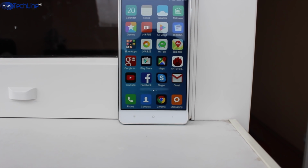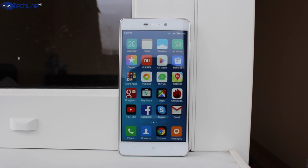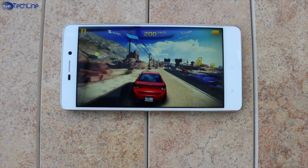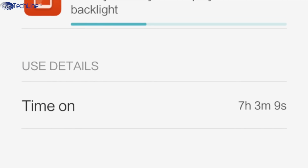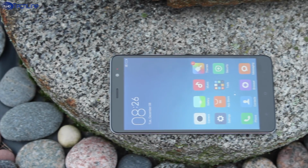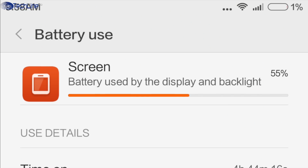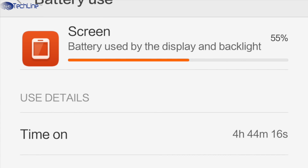I could not squeeze the battery out in one day even on heavy usage that involved gaming, installing lots of apps, watching a lot of movies, taking pictures, browsing the web, and so on. I was able to achieve over 7 hours of screen time with maximum auto brightness setting of the screen. The Redmi Note 3 is not that good, but it still performs well. I could get from 5 to 5.5 hours of SOT under exactly the same usage.